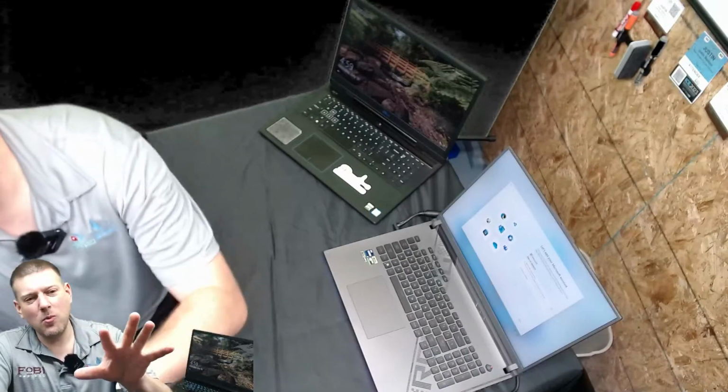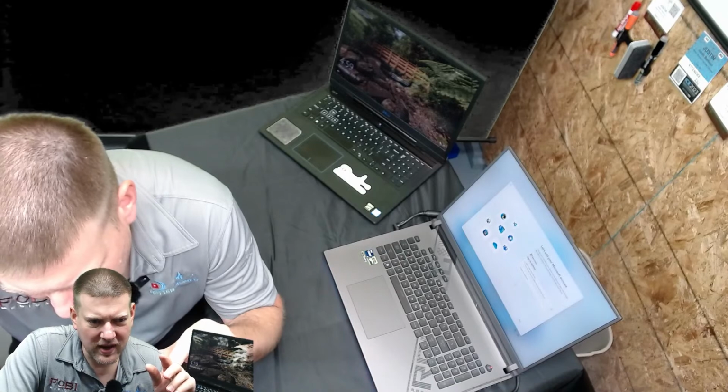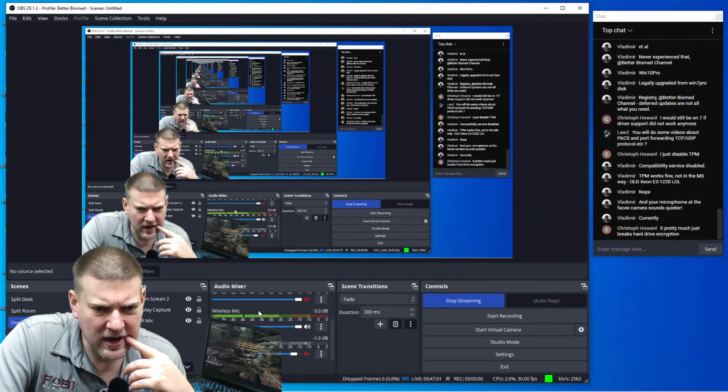TPM works fine, not in the MS old way, old Xenon. Oh, yeah. In your microphone, the face camera sounds quieter. That is a good question. So what I need to do is record video with each and every one of these, because with OBS Studio, it likes to switch between microphones. Let's see, is any other one activated? No, they're all the same microphone. Green screen, wireless microphone, huh.